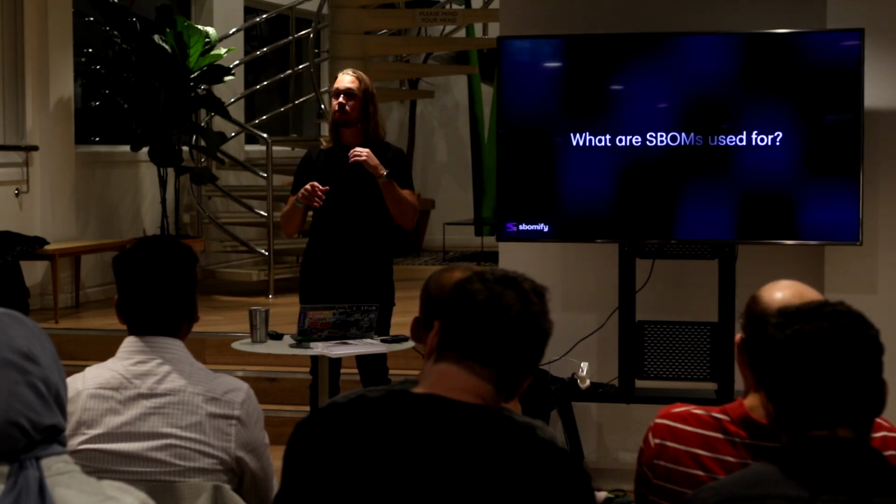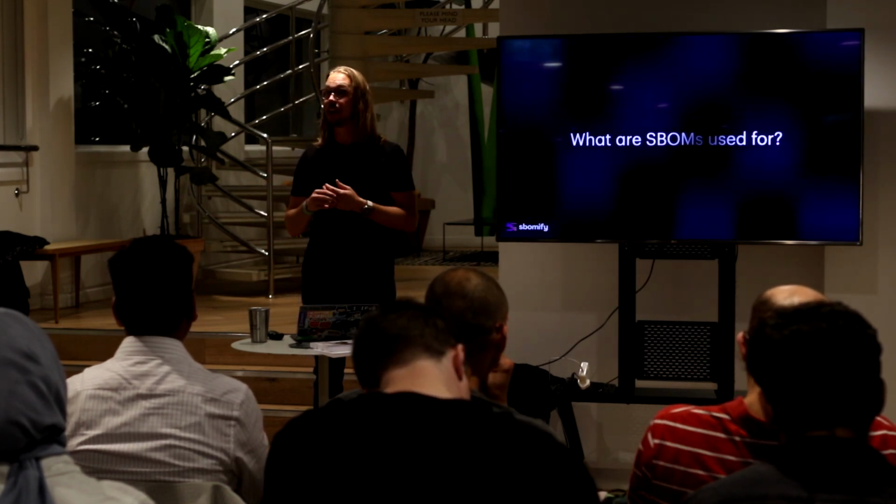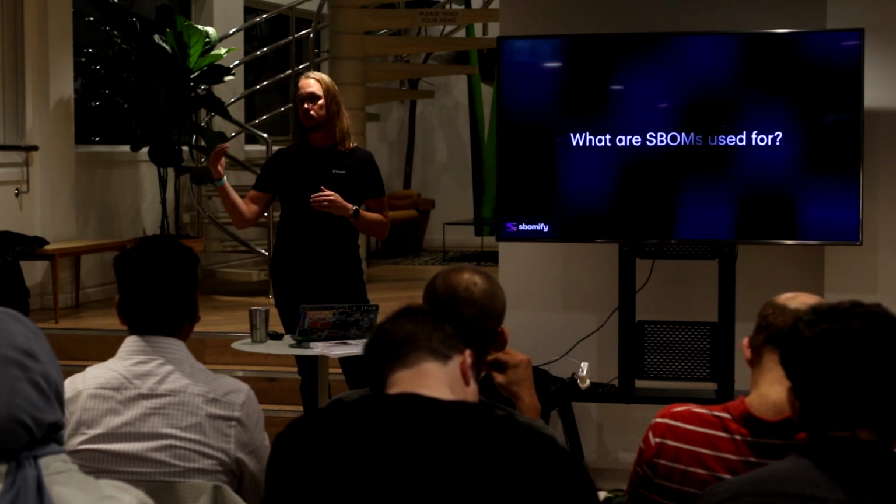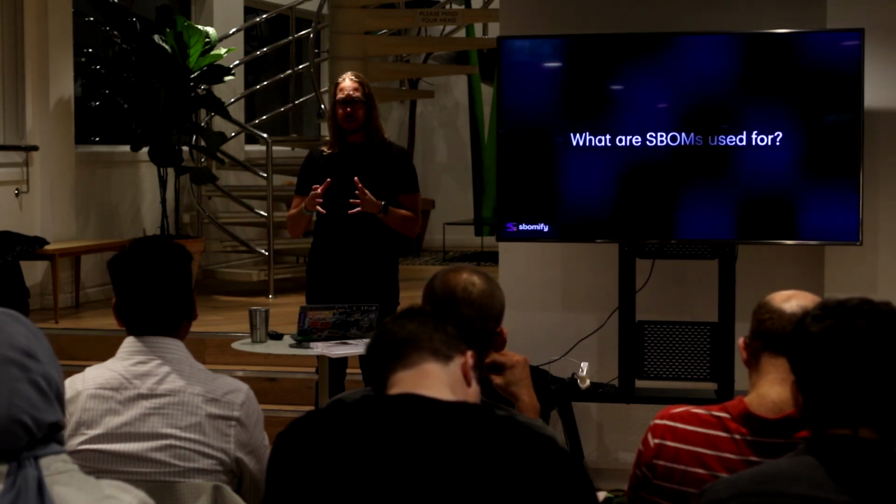So that's a big use case. I know in fintech, for instance, it's fairly heavily used. A lot of banks use it already for this, as a gatekeeper almost for what can be deployed. But that's one of the use cases.